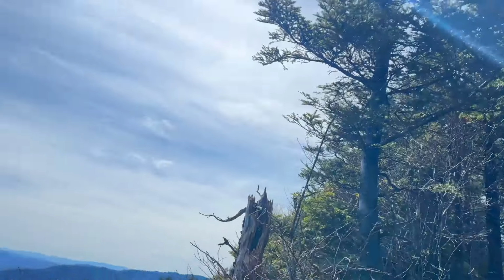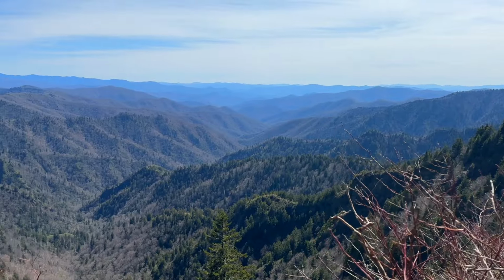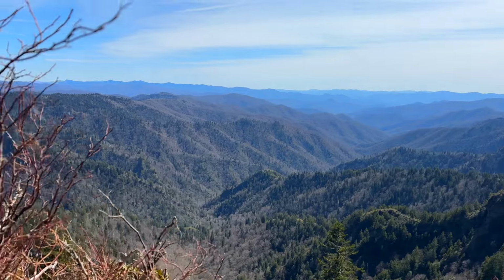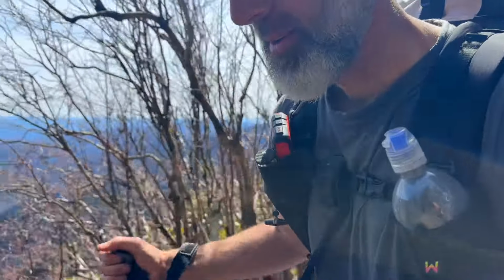Hiking along here, got about 2.5 miles to camp. Came across this wonderful view. Man, night and day from yesterday. Beautiful out here. I made it to Bradley's View. This one's for you, Miyagi.